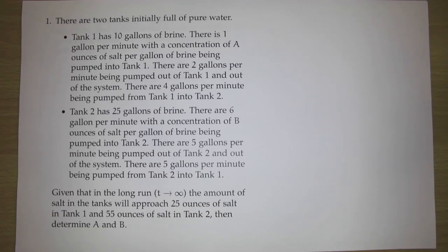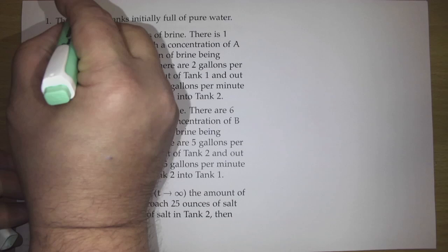Tanks and tank mixing. Bring in the brine. All right. So this is a great thing that systems are really well built for, because you have two things which are interacting, and ultimately that's what systems, which is what this exam is about, are built for. It's like, okay, how do we understand how things interact? So, we have a lot of words here, but we see there are two tanks.